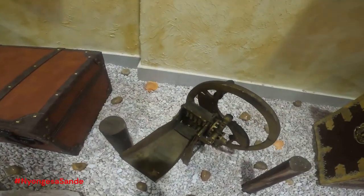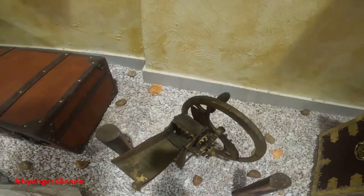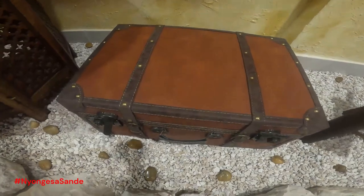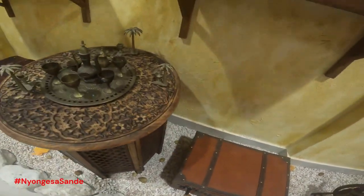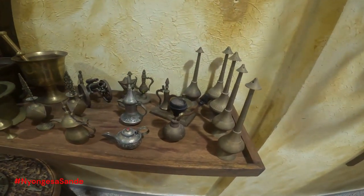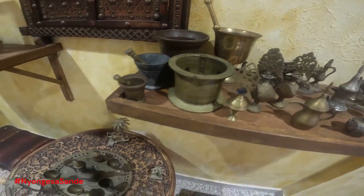Something like this. Vintage briefcase. This is a very expensive place. Very expensive. Copper. You can use it for crushing in the kitchen.